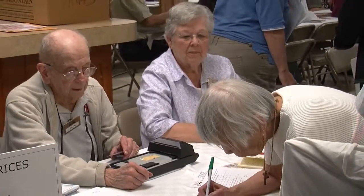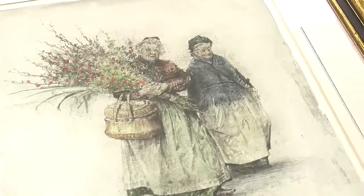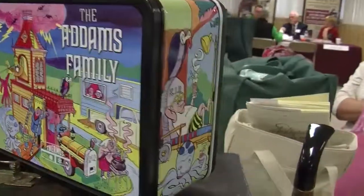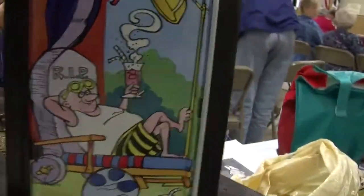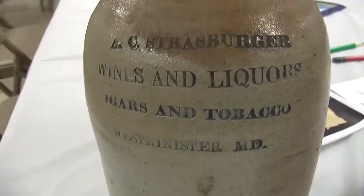And welcome to the 13th Annual Antiques Appraisal Day. The Historical Society of Carroll County is very proud to put on this program today and surprise a lot of people by the value of what they bring in. This is such an exciting day, and it's an awful lot of fun to just watch what people bring and watch them be surprised when they find out sometimes what these things can be worth.